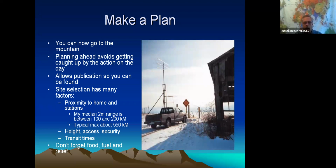I have found over the years that the most common distance for my contacts on 2 meters is between 1 and 200 kilometers.